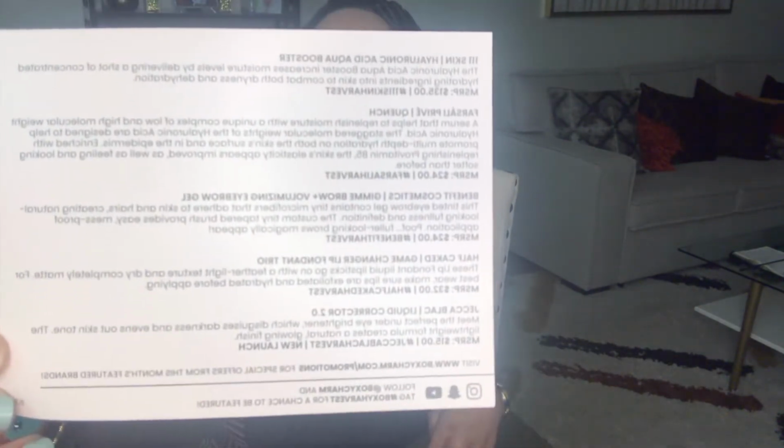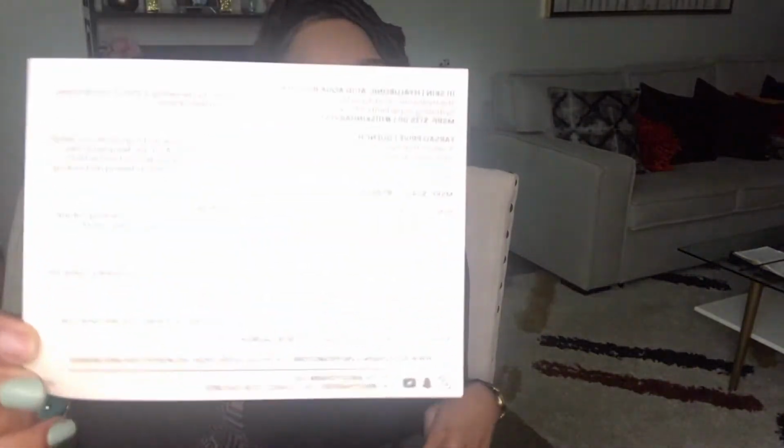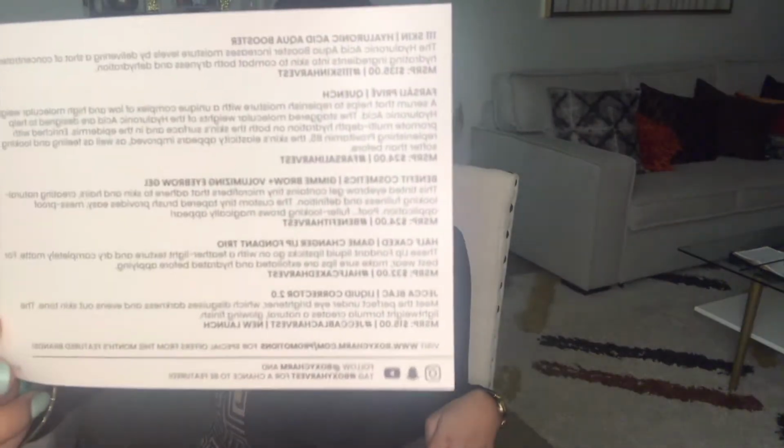Right, so as you guys can see, I have a couple of products in here. And as you guys know, at the back of the box is always the products that you receive and how much they cost. So my box is worth a total of $230 this month. So we'll show you exactly what products it is and how much they were each.